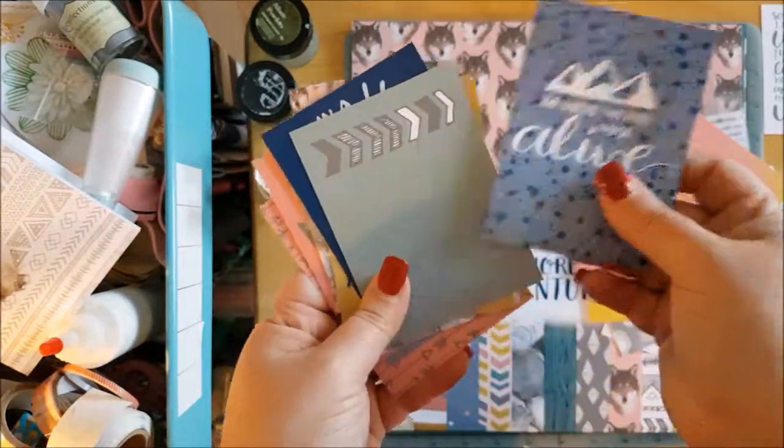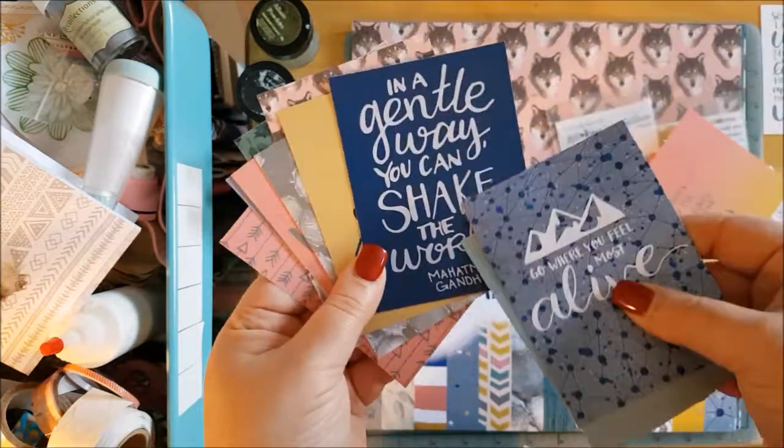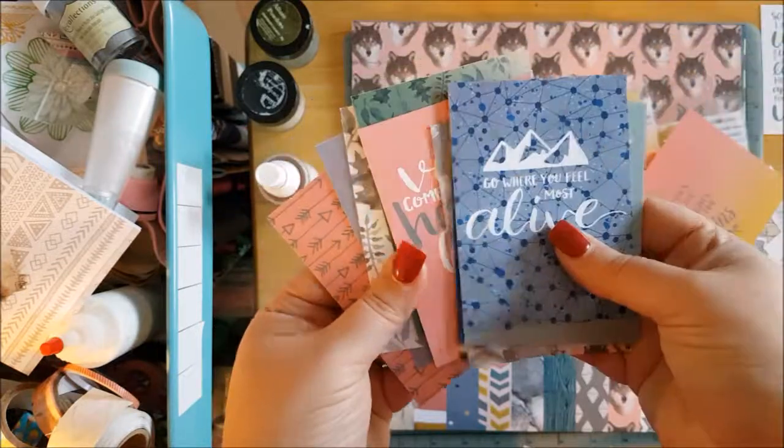I love this constellation type pattern. Lots of fun sayings. So yeah, those are the cards.